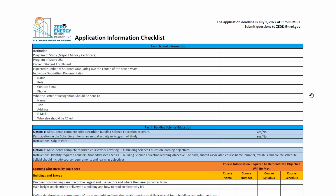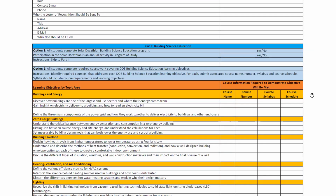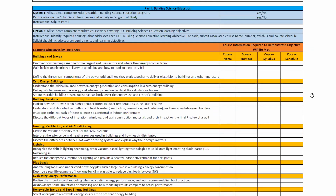Then you'll go through, and just like it's laid out here, if you are going to go with option 1 for part 1, it's very straightforward. You're simply going to let us know if your students are going to complete the Solar Decathlon Building Science Education Program.